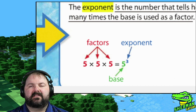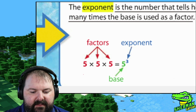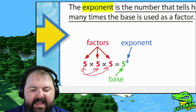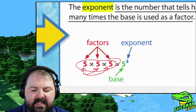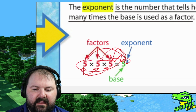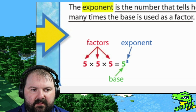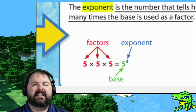Now we have the factors. In this case, the factors were 5. So that is why we have the 5s right here. And the base number, again, it's these 5s is the base with the exponent of 3. Now this 3 is referring back to the number of 5s that there are. So if there were 15 of them, then it would be 5 to the 15th.